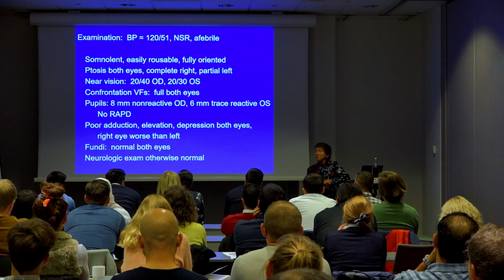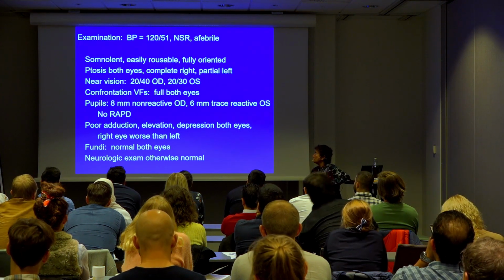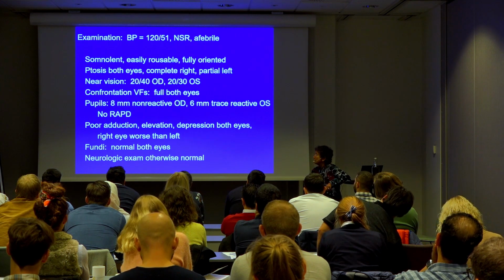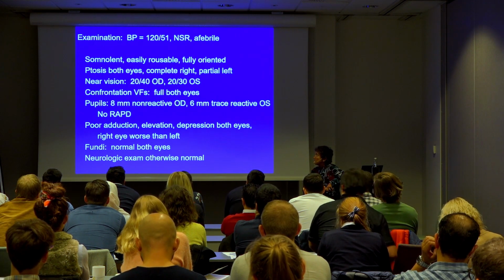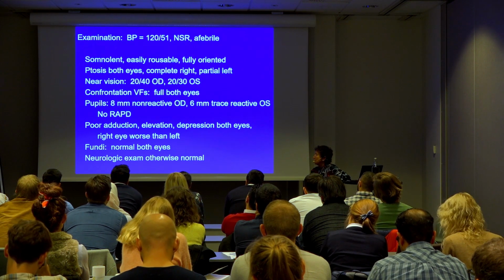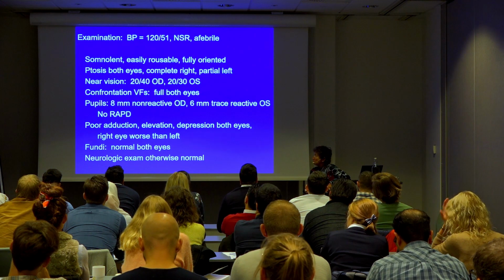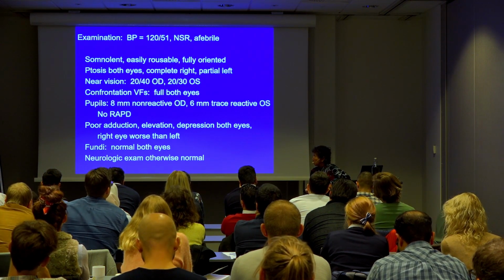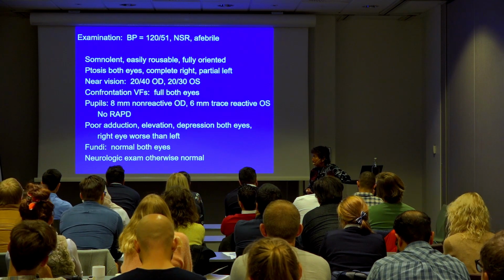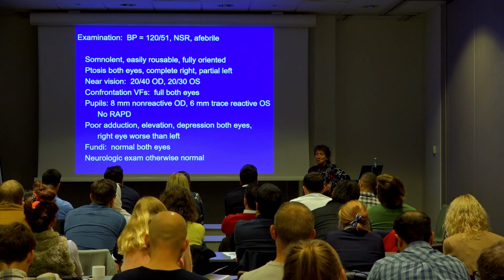And here is their composite examination. His blood pressure is good, he's afebrile, he's a little somnolent, but he's easily rousable, he's fully oriented. He has bilateral ptosis. It's complete in the right eye, it's partial in the left eye. He has near vision that's pretty good. He has cataracts. His confrontation visual fields are full. He has an 8mm non-reactive right pupil and a 6mm trace-reactive left pupil. He has poor adduction, elevation, and depression in both eyes, right eye worse than left, with full abduction. His fundoscopic examination is normal, and the neurologic examination is otherwise normal with no evidence of long track signs.